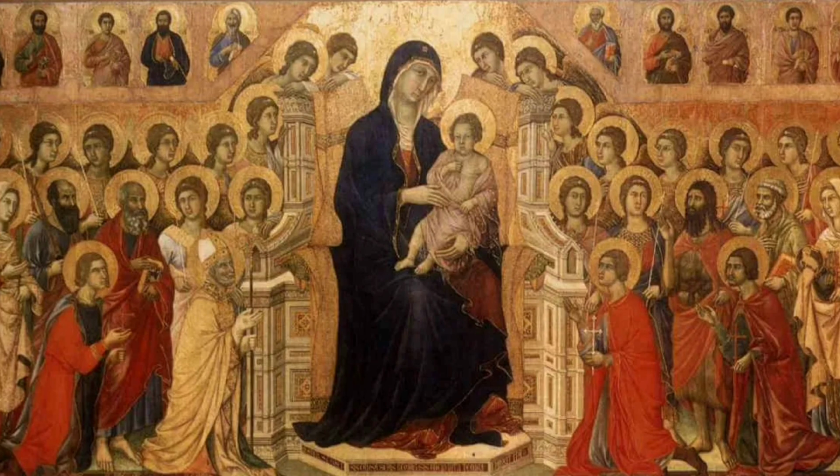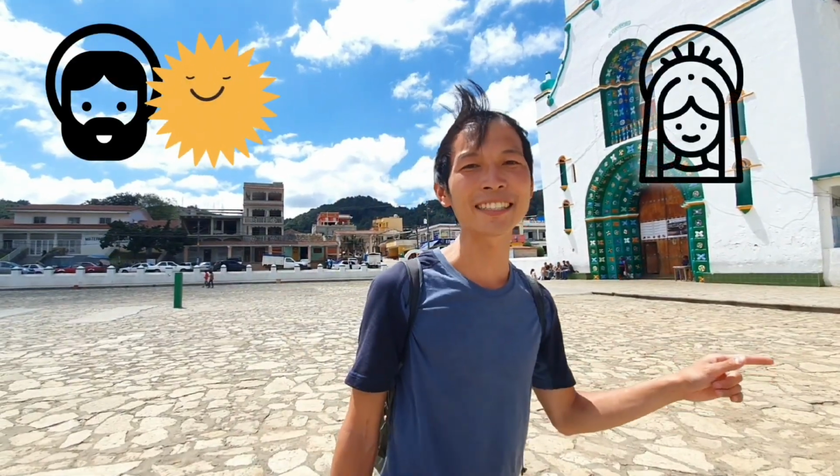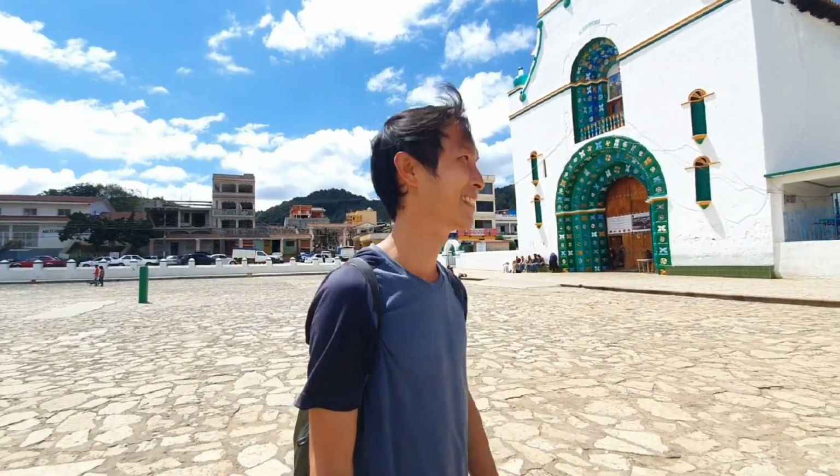saints inside the church. But the unique thing was that actually the Mayan people associated these saints with the elements of nature. For example, Jesus Christ was associated as the sun, and the Mother Mary is actually associated as the moon. This practice continued to live until today, which makes it really unique.